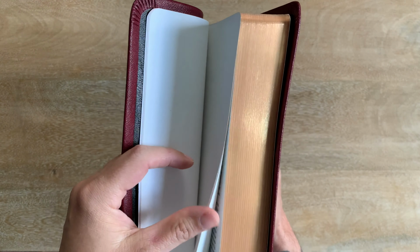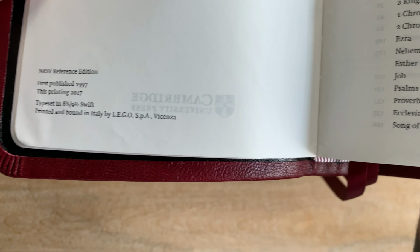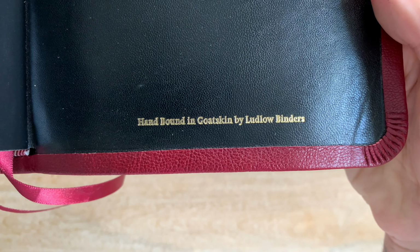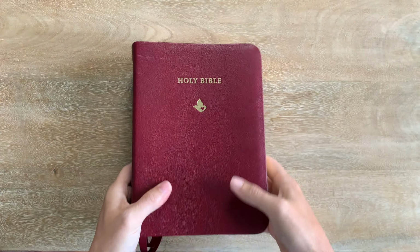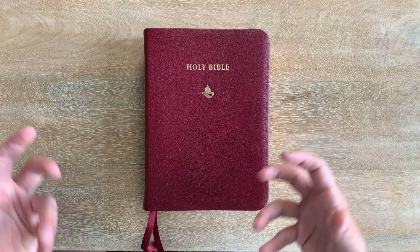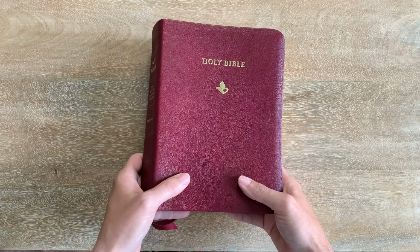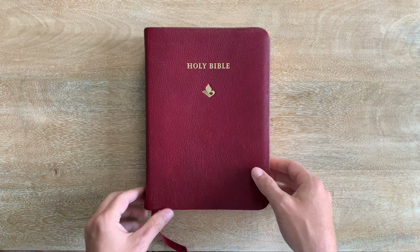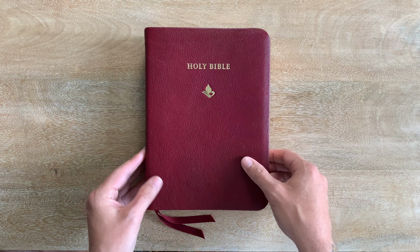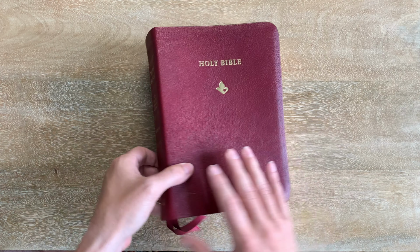Now, this is awesome. So, like the brown cowhide, it says printed and bound by Legoprint in Italy, right? Flip to the back cover, hand bound in goatskin by Ludlow Binders. So for you Allan fans, you know that Ludlow is one of the binderies that is used by Allan. So this feels very much like a hybrid between a Cambridge and an Allan Bible. It's got that really nice look and feel, which, let's be honest, the NRSV Reference Edition from Cambridge is really unlike any of their other reference Bibles, the New Topaz, the Clarion, the Pitt Minion. It's kind of its own thing in the NRSV world, and I really like that. But it's got that Allan kind of vibe to it.